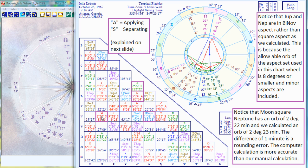So when you do it yourself, and if you end up 1 minute different, don't worry about it. That's a rounding error. So here's what I suggest. Call up a wheel style like this in your astrology software, and then look at the planets, and just look around. You'll notice, oh, Mars square Saturn. And then think to yourself, okay, it's a square. They're both in cardinal signs, has a 4-degree orb.